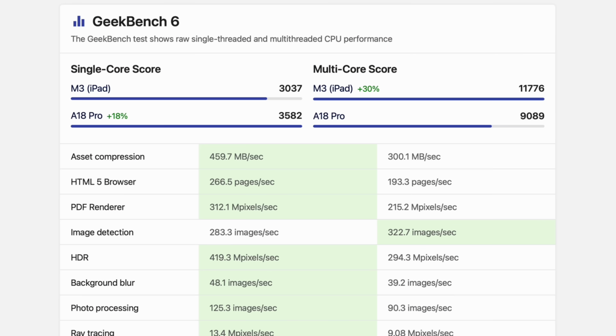This is from nanoreview.net. These are Geekbench 6 scores. If you look over here, here's the M3. This is the iPad, but this is the M3 chip. Here's the A18 Pro chip. On single core scores, look at this. The A18 Pro is 18% faster than the M3, and that's basically going to be like the M3 Air as well. I mean, that's a lot faster, 18%.